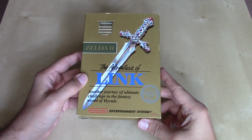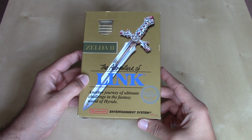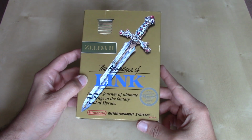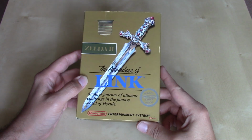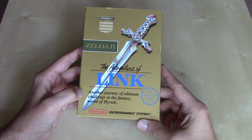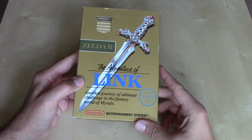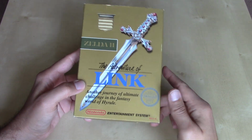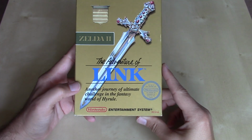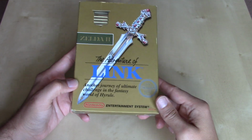And I mentioned it was very different because it combines some side-scrolling action, kind of like in the style of Super Mario Brothers, with some JRPG exploration and battles in the form of something maybe like Final Fantasy or Dragon Warrior. Definitely not the depth of those RPG games, but some similar elements we see mashed up here in The Adventure of Link. And Nintendo saying another journey of ultimate challenge in the fantasy world of Hyrule.